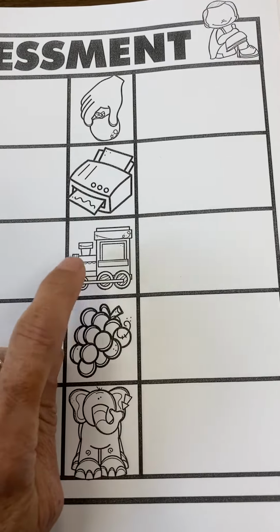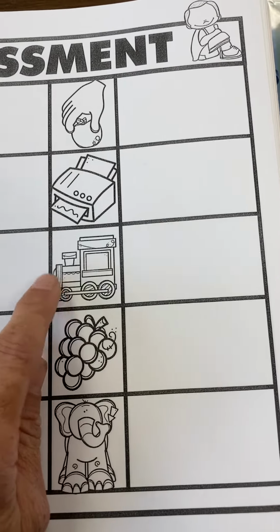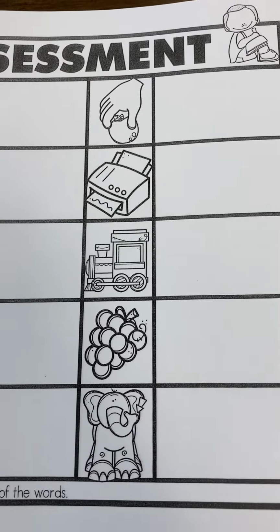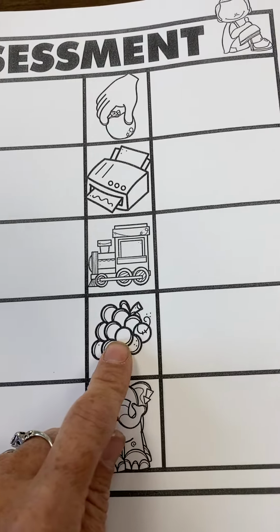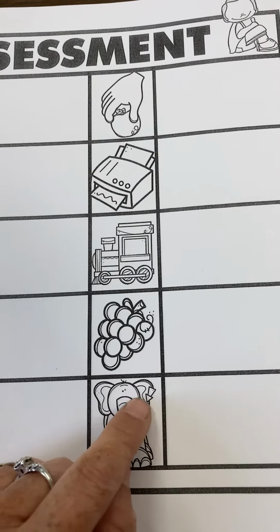This one's a fun one. We get to go for a ride on a train. Train. This one down right here is grapes. That sounds good. Not as good as gravy to me, but grapes sound pretty good too. Grapes. And the last one, what's on this elephant's nose right here?